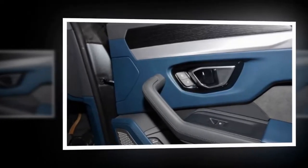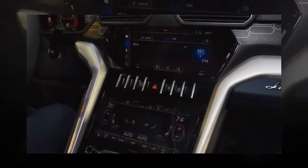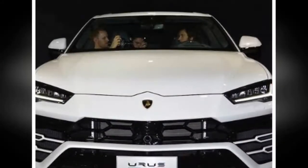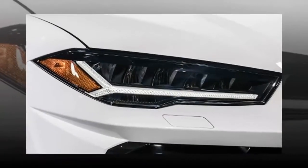This dynamic vehicle features a V8 bi-turbo engine that produces a maximum power output of 650 horsepower. The Urus's performance is unparalleled in the SUV market. This engine is mated to an 8-gear automatic transmission. Whether city driving, road tripping, or driving down dirt roads, the Urus's performance won't disappoint.